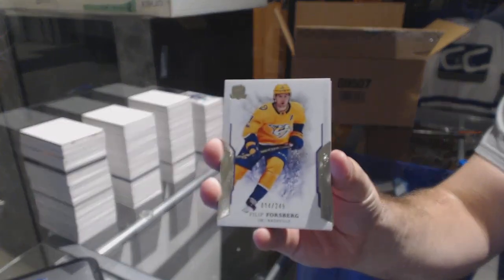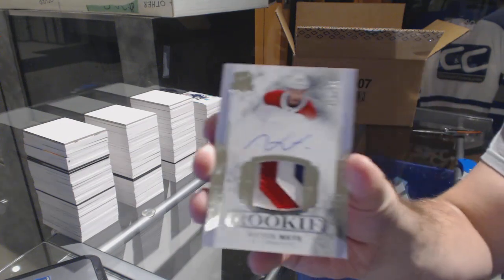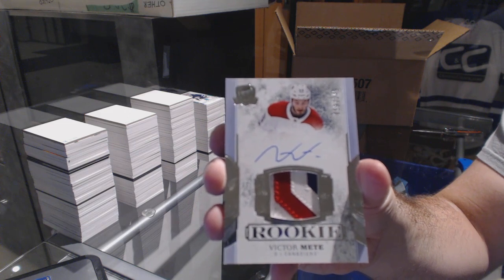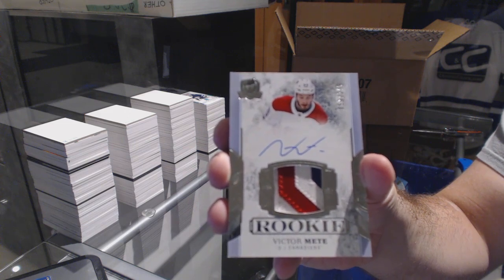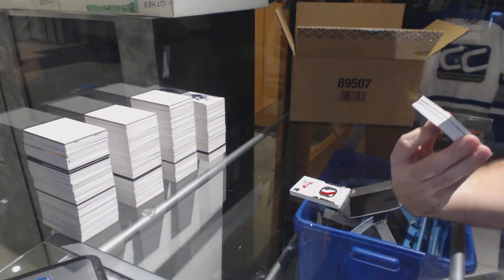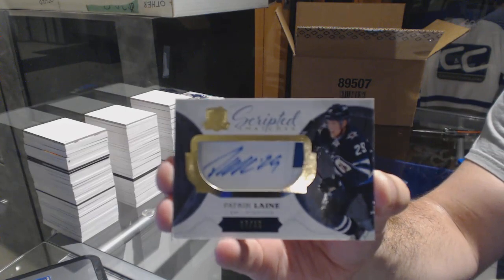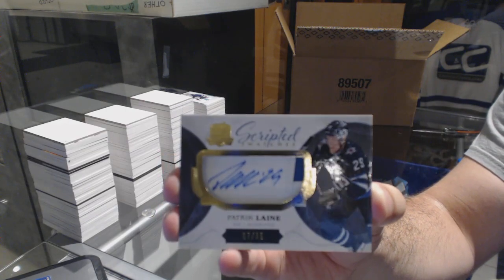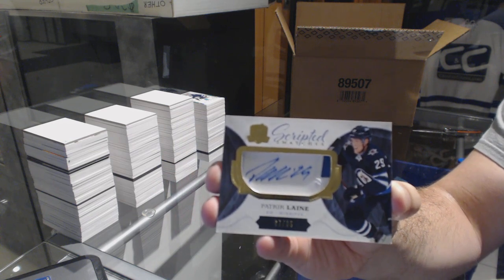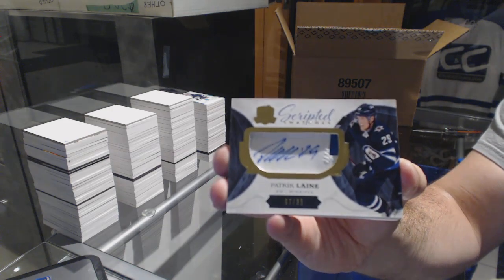$249 for the Preds, Filip Forsberg. For the Montreal Canadiens, $249, Victor Mete. Beautiful patch auto. Victor Mete, three color. As we're speaking about it, number 235, scripted swatches for the Winnipeg Jets, Patrick Laine. Second one of these tonight. Patrick Laine, numbered to 35, scripted swatches.